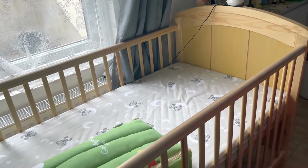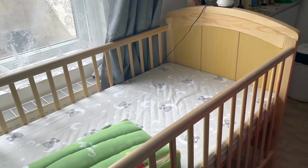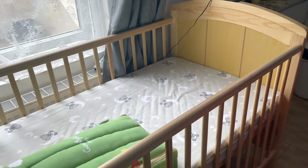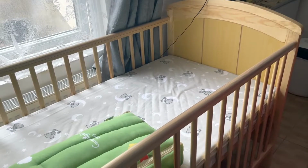She sleeps in this right next to my bed on my side. I am not co-sleeping with her on the bed because I get really scared about having the duvet or blanket covering her face at night when I'm sleeping, so I always make sure she sleeps in her cot.